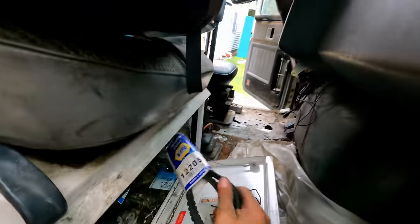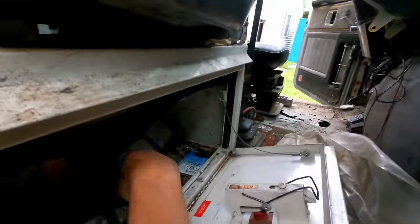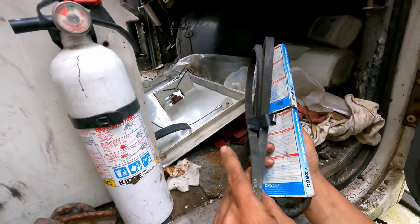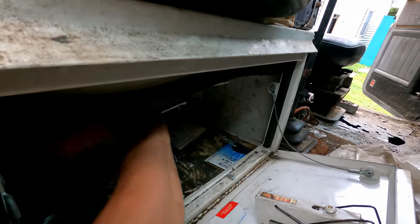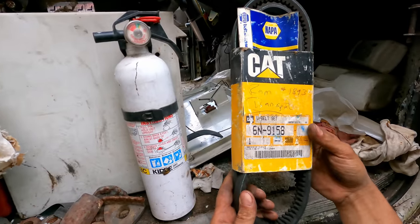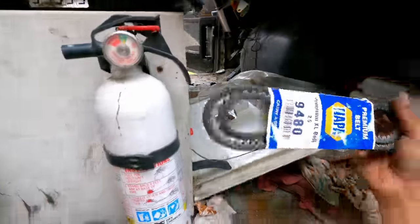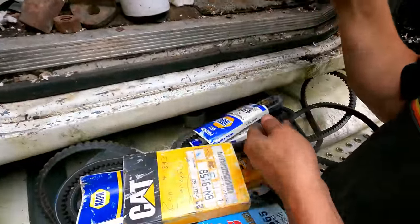Oh, here's a Napa belt. This guy, I wonder if he had a belt problem. Oh, Dayco. There's every belt to the truck in this thing. Here's another Cat belt. There's another belt. 9480, ain't that the same number as this other one? Yeah. So there's two of those.